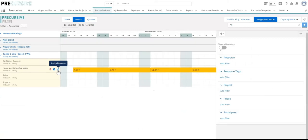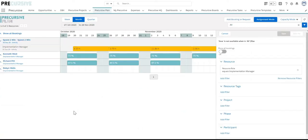I'll click on Assign to see who's available in this time range. As you can see on the right-hand side, the filter is automatically adjusted to the role I'm looking for. And looks like Kenneth and Richard are already allocated to some projects, and their capacity booked is already quite high, so 75% and 87%. You might have some specific requirements for the person you are looking for. For example, it could be that your implementation manager should speak French. To find someone speaking French, you can use additional filters here.